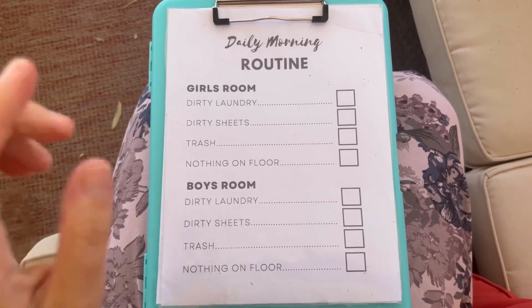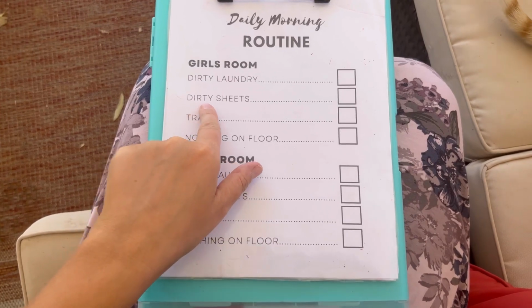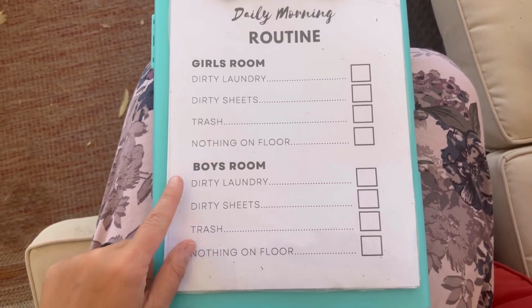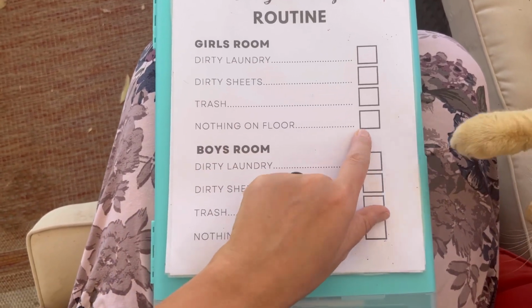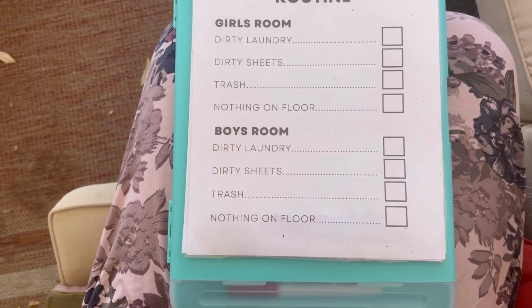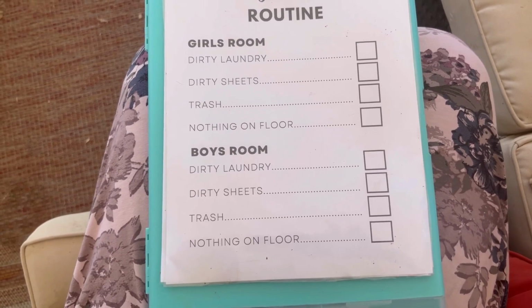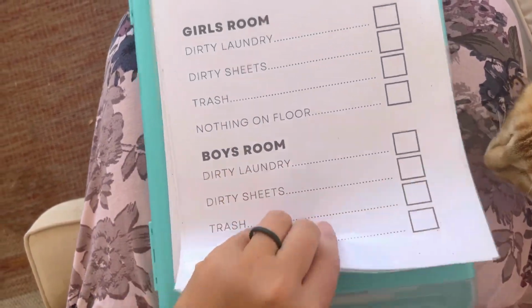So you can see here, the girls' room, they needed to pick up the dirty laundry, pick up any dirty sheets at the time. We were still having some accidents at night for Hannah and Heidi, picking up trash, and making sure there was nothing on the floor. And this included their closet floor, and also they have a corner where there's some coat racks, and they love to throw stuff in that corner. And so same thing with the boys' room.